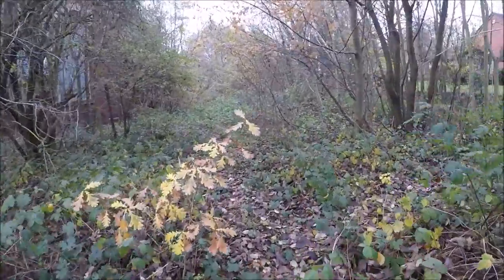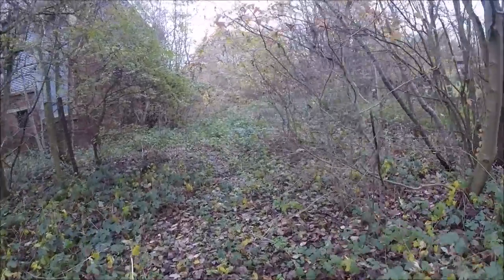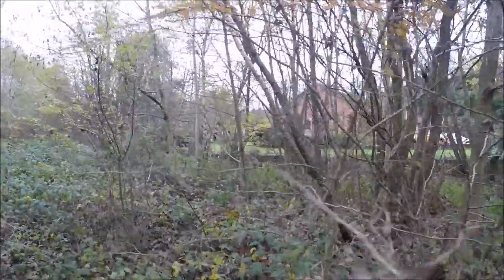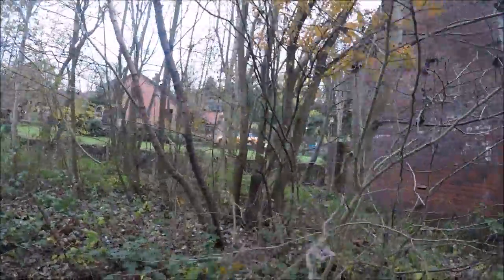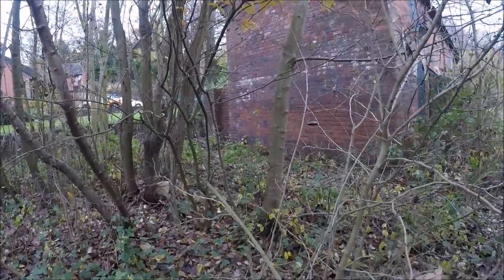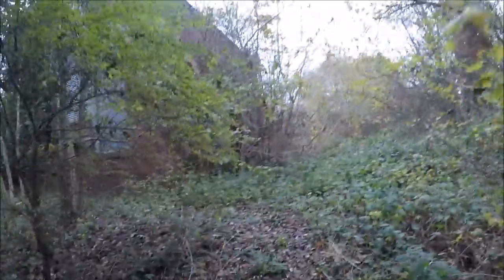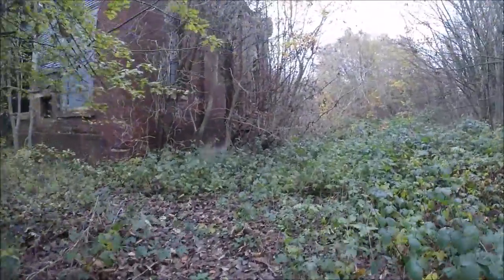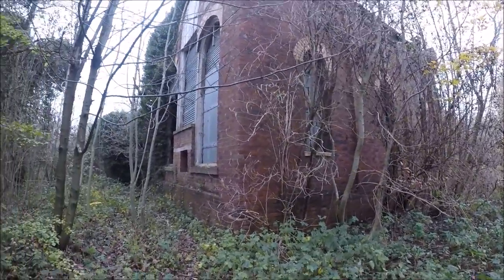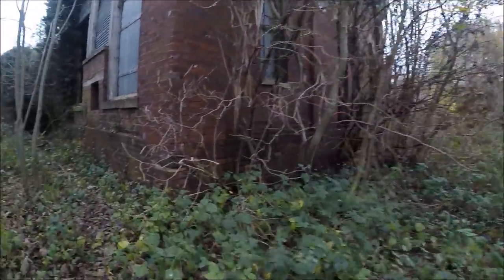Hello, Mr. Robin. Hello, Robin. Check him out. Have a look at this place then. It's part of a big overgrown building here. Let's go check this one out.